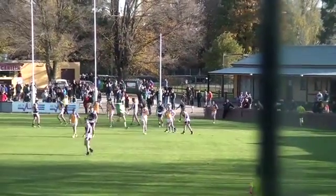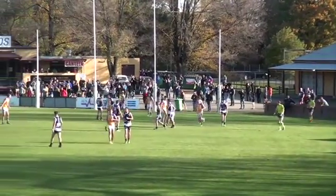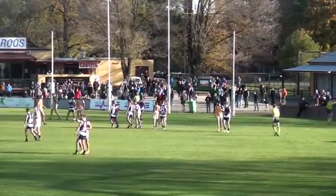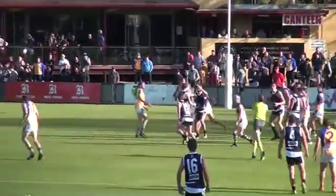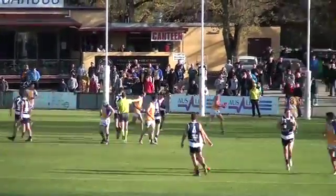So we're going to badge throwing inside 50 for Ballarat. We will. 16 minutes gone in this second term. 28 points the margin in favour of Ballarat here at the Eastern Oval. We're in the forward pocket and they're pressing once again. Tap went the way and Bendigo for a push out.